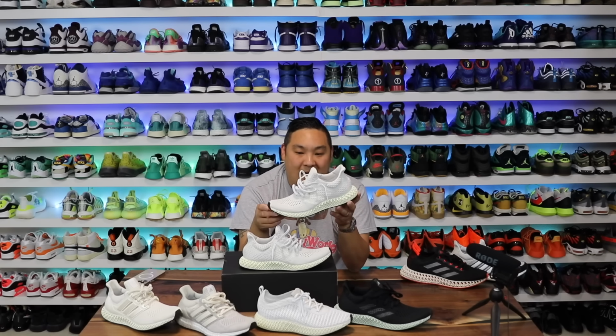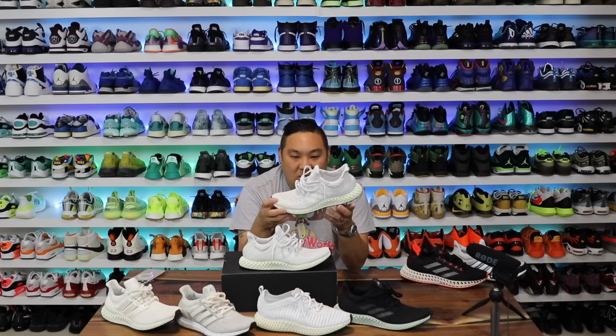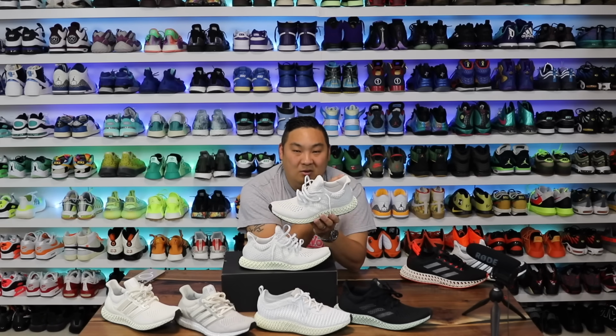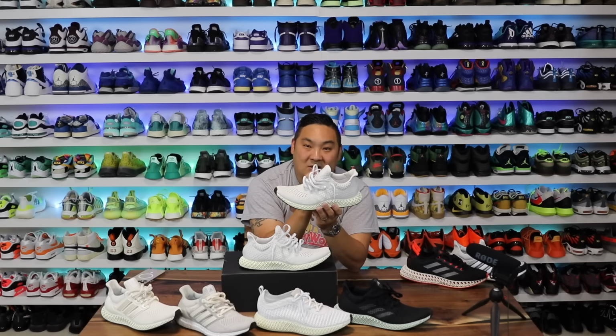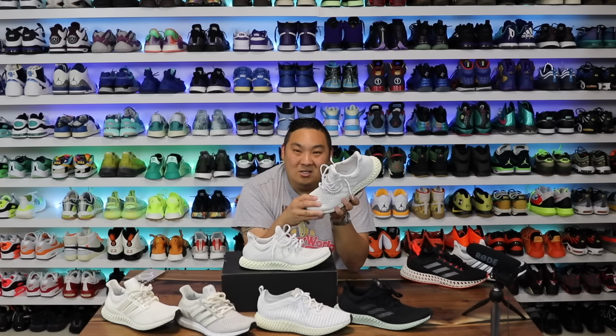The other thing that I wanted to mention in this video is I actually want to customize this shoe. I think it would be rad to be able to dip dye it to some sort of color, but I'm not sure what. I was thinking of doing a fade, maybe a yellow to red fade, so it could have an orange section in the middle, or just doing an all orange upper. I honestly don't know how it would turn out.